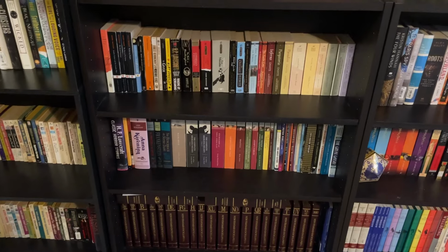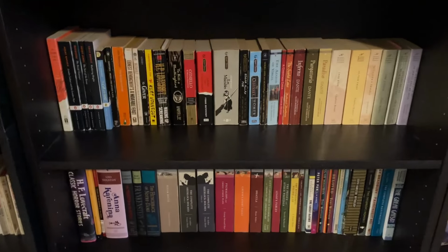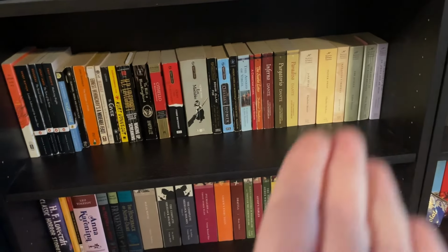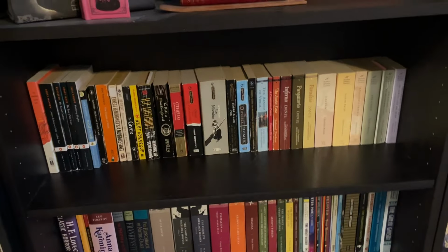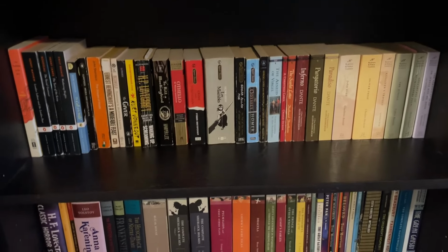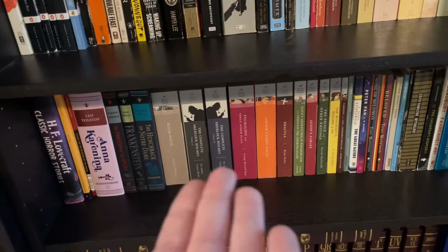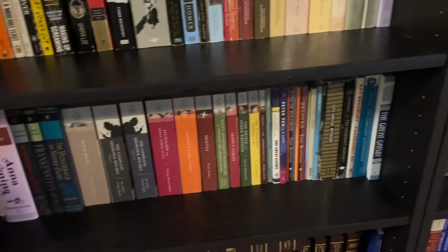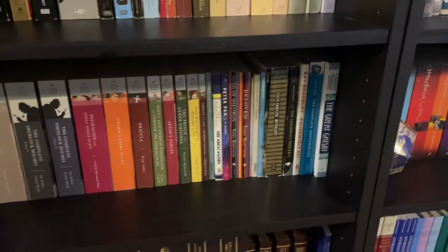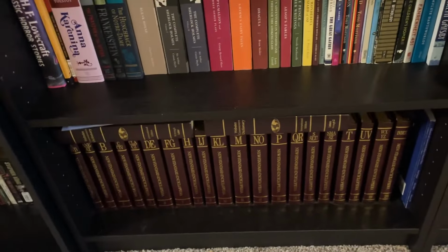Then on the shorter shelf, these are pretty much all classics. I tried to keep all of my Penguin classics together and my Signet classics, Bantam, Barnes & Noble. I tried to keep them together like that because they match each other and they look good next to each other. And then down here, kind of similar, I have books by similar publishers. They're the Barnes & Noble ones. And then these are more mixed publishers, but they're about the same height, so I put them all together. And then at the bottom is my encyclopedia set.